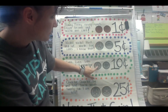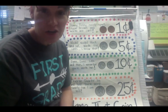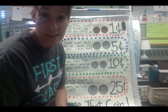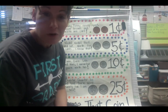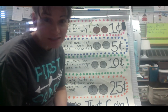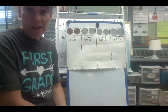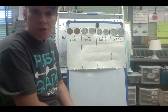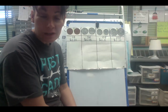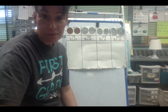Now we're going to examine these coins just a little bit closer. I'm going to share my screen, and you are going to help me to identify the coins and their values. We are also going to look carefully at the coins to see what characteristics they have. I have with us a chart that we're going to use as we look at our coins and see the different things that are unique about each coin. Let's get started.